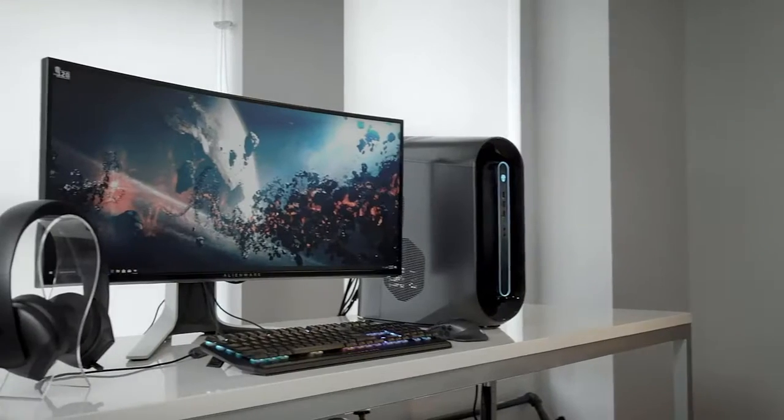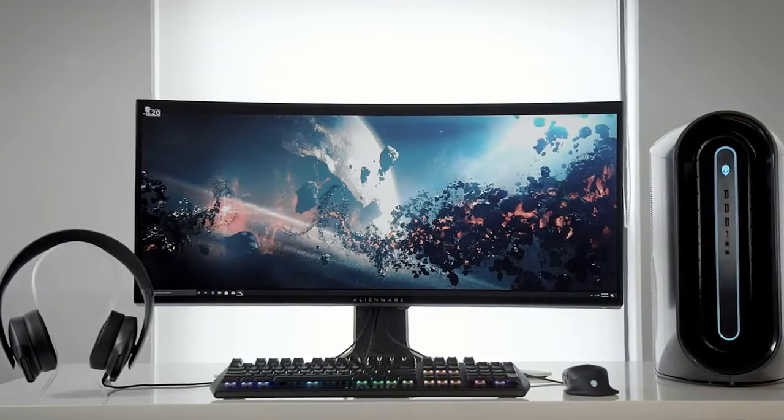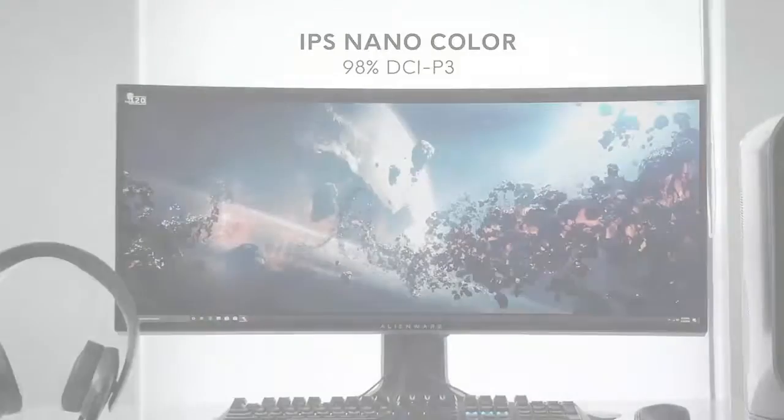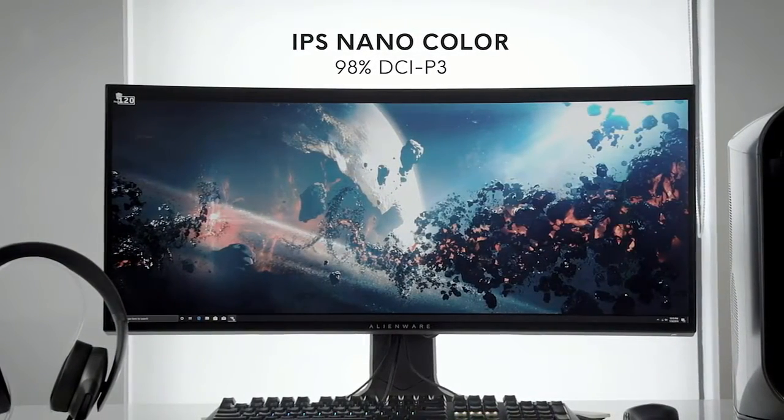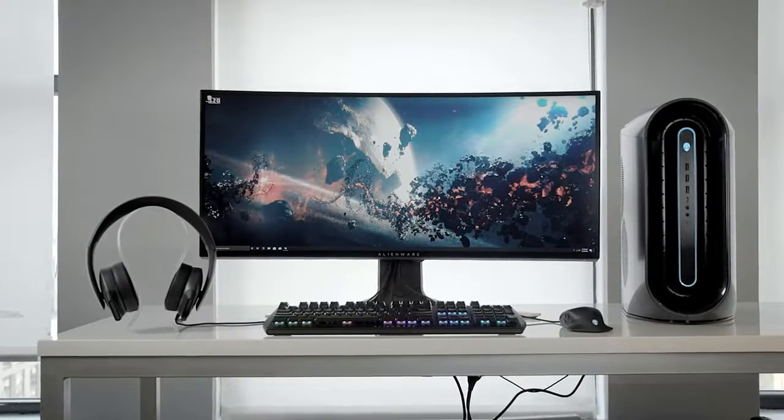The IPS Nano Color technology provides bright and solid color coverage that exceeds the sRGB standard. The 3440 by 1440 WQHD is not a 4K resolution, but it is a common resolution for widescreen monitors. The picture looks bright and beautiful, and the overall design will enhance your rig setup with a cool futuristic look.